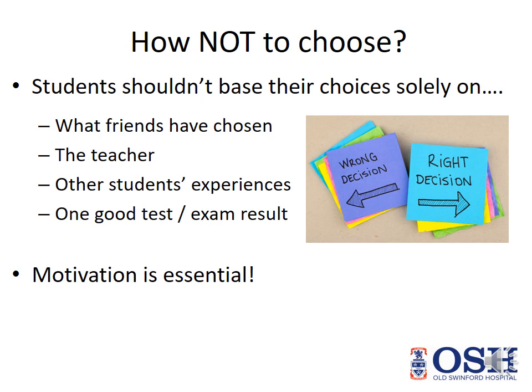Other students' experiences. It may well be in the boarding house, or students that they know say, oh, I didn't enjoy it because of this, or I did enjoy it because of that. It's really about you making those decisions for yourselves. And sometimes one good test or exam result. More often than not, later on in the year, a student will come and see me and say, I want to switch my option from subject A to subject B. And when we explore the reasons why, it's because they've done really well in one test, but actually they don't really want to do that subject. So it's not just about one good test or exam result, it is about motivation and really being interested in that subject area.